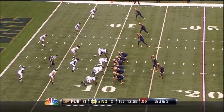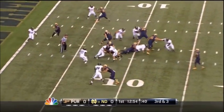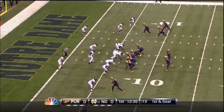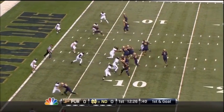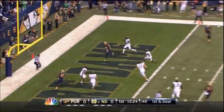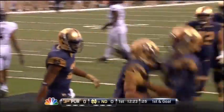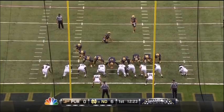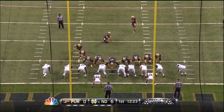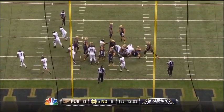Lines up for a different play. Trips to the right in this formation. Folston. Nice cut. First and goal now from the 6. Opening series of the game. Golson rifled to the end zone for the touchdown to Will Fuller. That was a bullet to Fuller for 6. Point after. And the extra point is good.